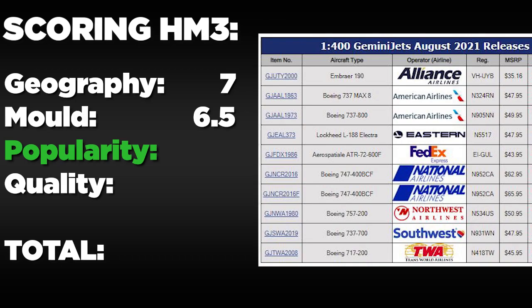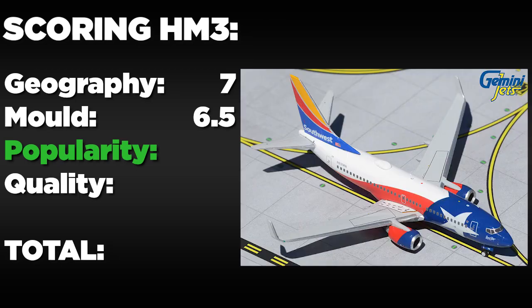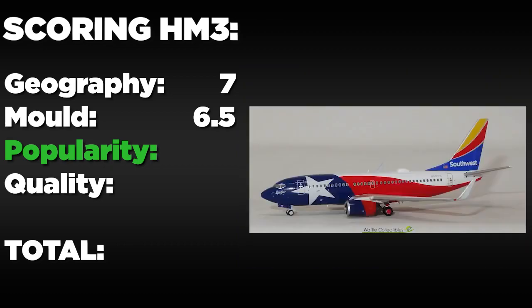Popularity is very applicable for this set. The Southwest Lone Star 1 release sold quite well despite another iteration being produced by rival Panda Models, as a Waffle Collectible exclusive release was announced the very next day after GeminiJets' August 2021 releases.